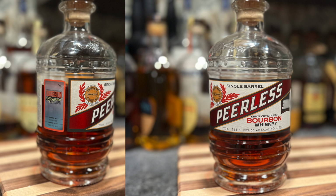That's really good. All right, so the next one, which I entered because we loved it when we tried it, and it was really good. And to be fair, I think they do some amazing single barrels. Go tour their distillery and try their stuff, and that is Peerless. This Peerless single barrel was the Bourbon and Beyond pick for 2023, which means Fred Minnick and a couple others picked it, and it was absolutely delicious when we tried it. But yeah, go tour the distillery.